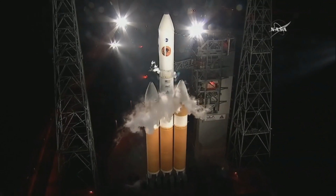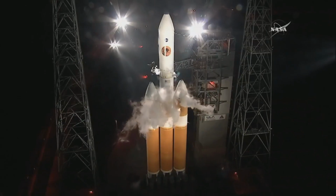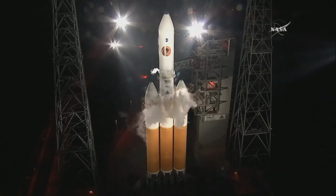OSM verify the hold fire switch is in the proceed position. Ready to proceed. RLM verify red line monitor and event table are in the correct configuration for terminal count. Verified.